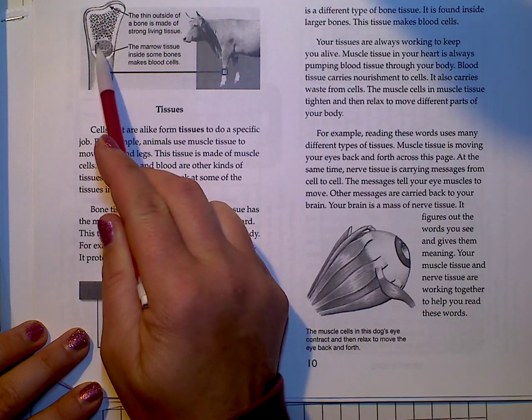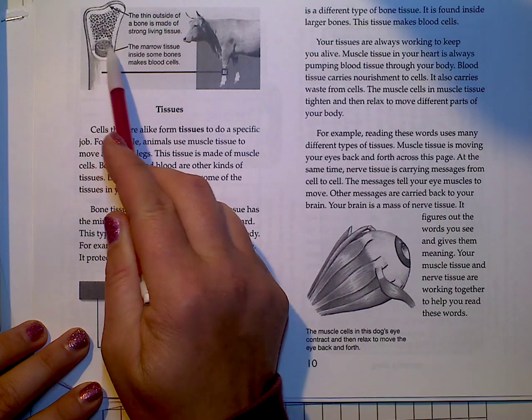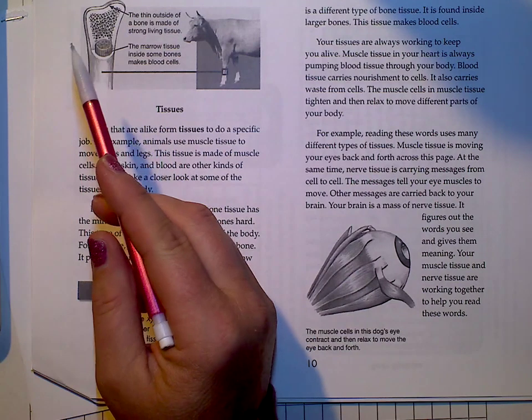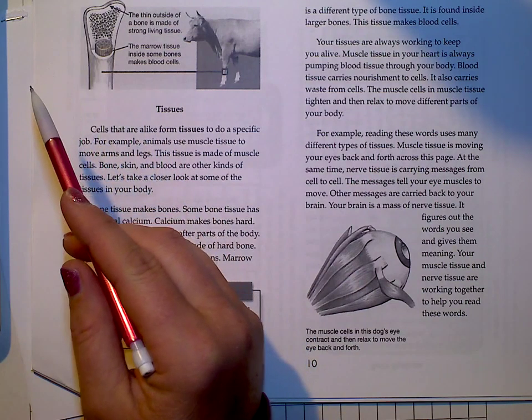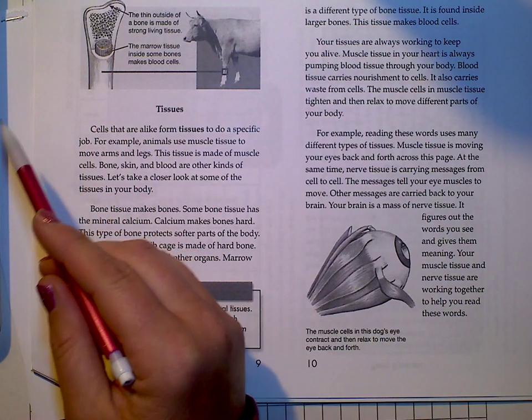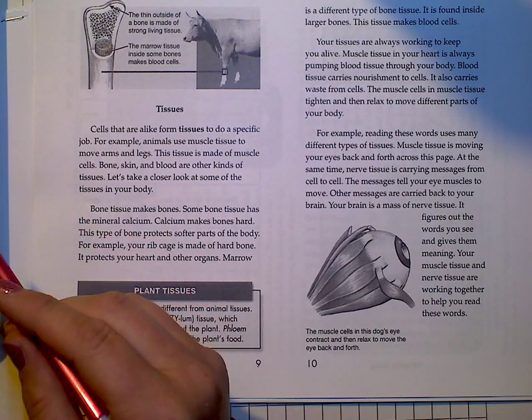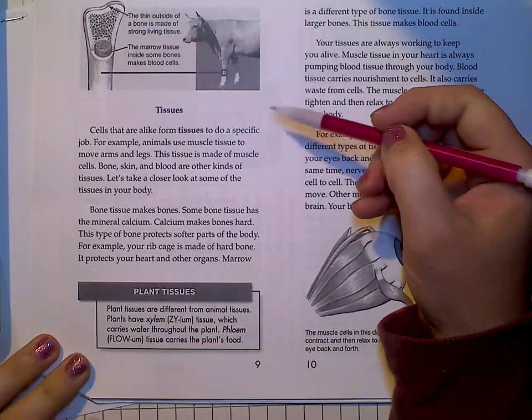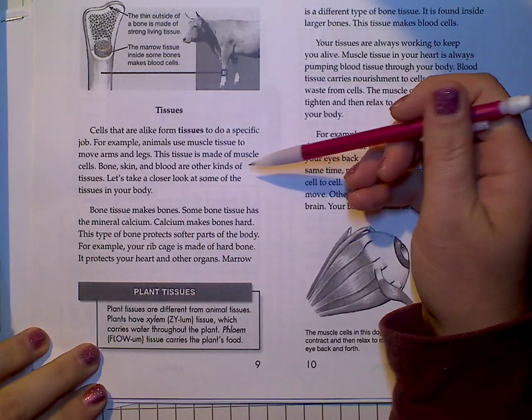And actually, this is a big thing right now because some people are needing bone marrow transplants, and they're looking at people to donate bone marrow, because some of the bone marrow transplants would be for things like cancer or other extreme illnesses that can cause death.